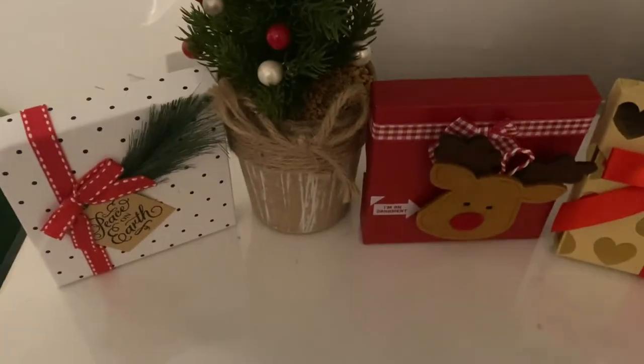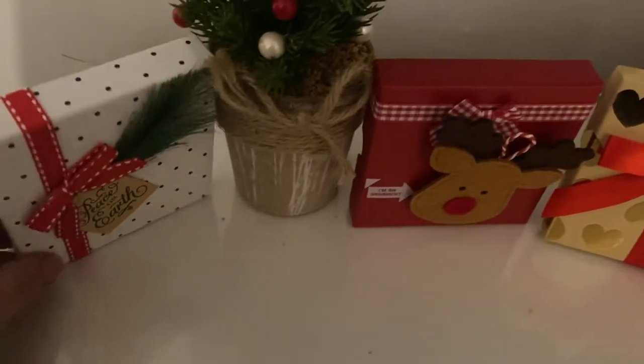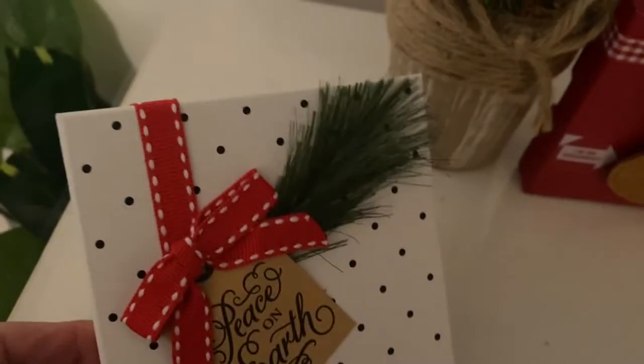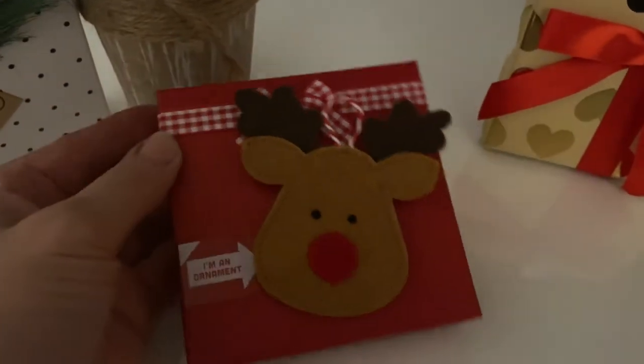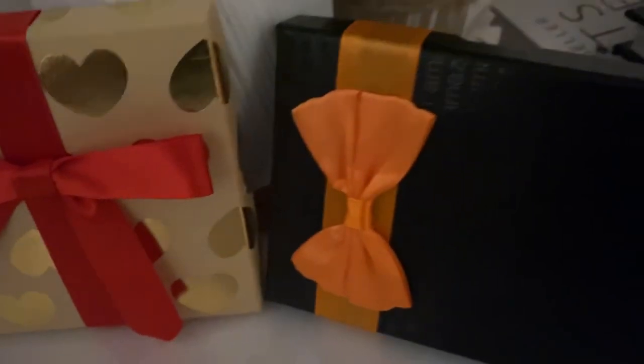So also for Christmas, as you know, I'm an Amazon lover. I love Amazon, especially for my DIY projects. So I have some beautiful gifts here. This one says Peace on Earth in a lovely polka dot, because I love black and white and polka dots. So yeah, I've got a gift voucher, and then I've got one here in the reindeer, with the red and white, like a buffalo plaid. And then I've got a gold one with hearts here. And also a black one with an orange bow. All very beautifully gift wrapped.